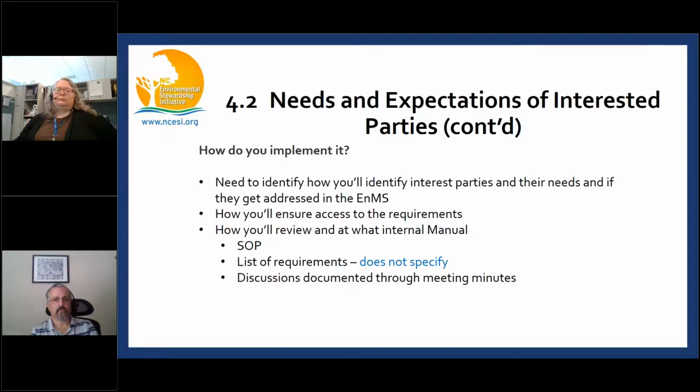Right, so how are you going to implement it? Just like your context, you need to identify how you're going to identify those interested parties, how you're going to determine those needs, and if you're going to address them in your energy management system, how you'll ensure access to the requirements, and how you'll review and at what interval.